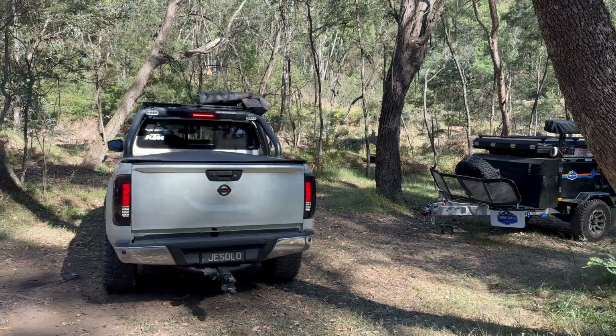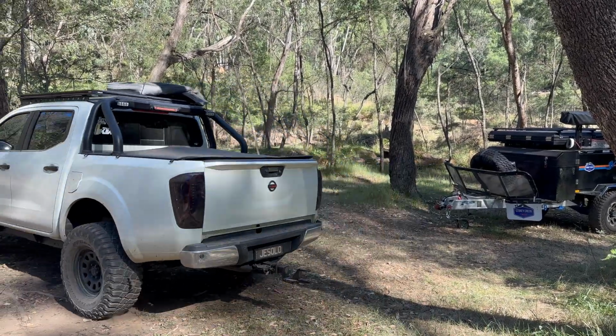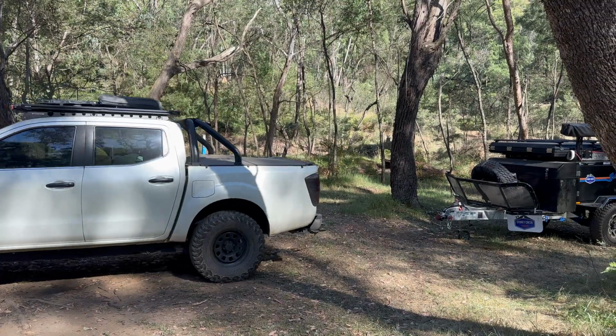We really enjoyed spending a couple of nights in Beechworth, just enough time to see the town itself and the surrounding.